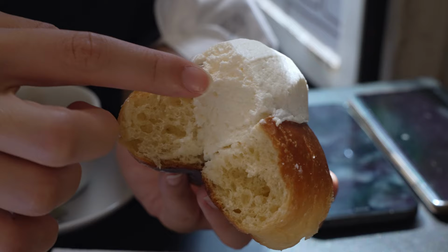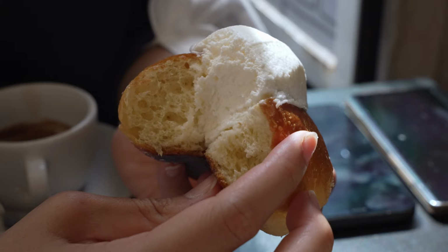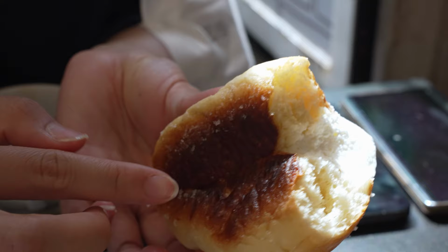The cream is very light, airy, a little bit sweet like a chantilly, and the bun is a soft bun with a little bit chewy and sweet. And you can see the bottom of the bun, there's sugar, so maybe they have added some sugar to add on the sweetness.